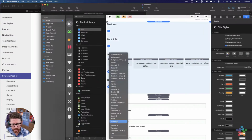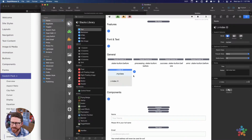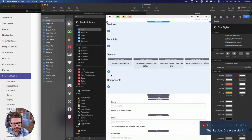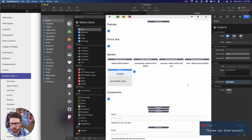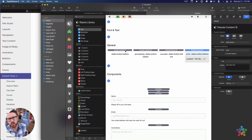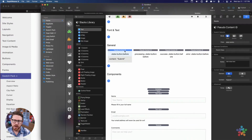A couple other ones. I know Z-index is a popular one for various things. This allows you to just attach a Z-index to something, right? Pretty simple. We talked about the unset, right? So here you would do unset. You would define the CSS attribute that you want to unset, and that's it. Now, one thing here I want to show is this pseudo content stack. This is a pretty cool implementation. I'll show you a couple other implementations also.